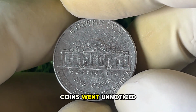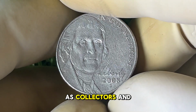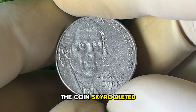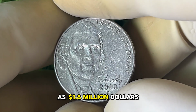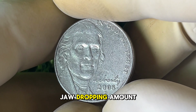Most of these coins went unnoticed at the time, circulating like normal. But as collectors and experts began to notice these errors, the value of the coins skyrocketed. Some of the damaged versions of these coins have been sold for as much as $1.8 million. So what exactly makes this coin worth such a jaw-dropping amount?